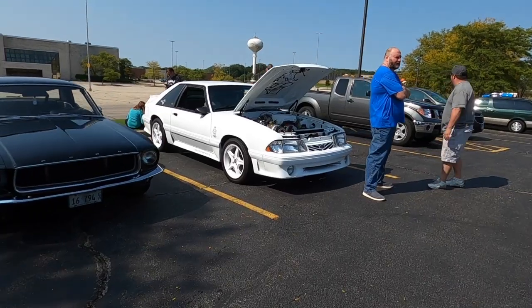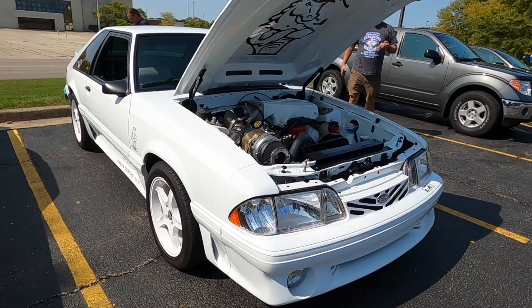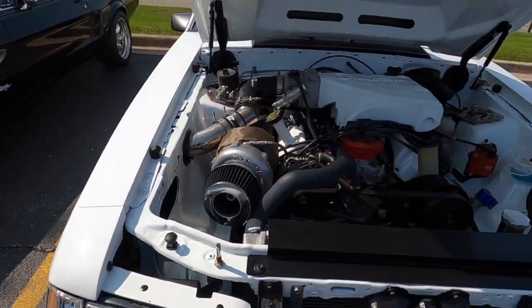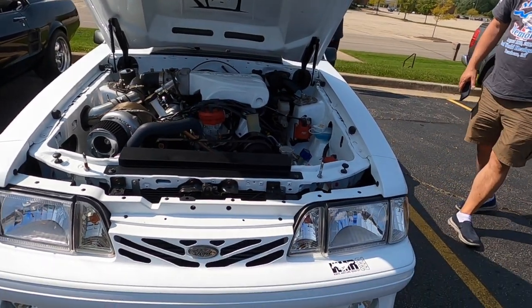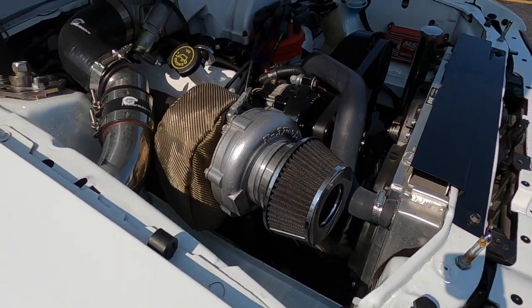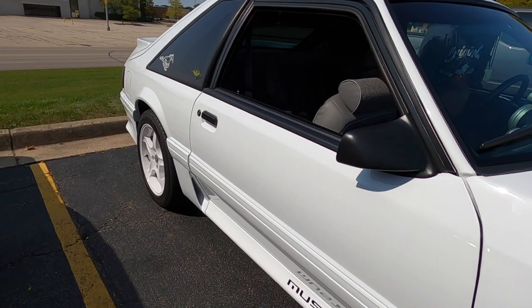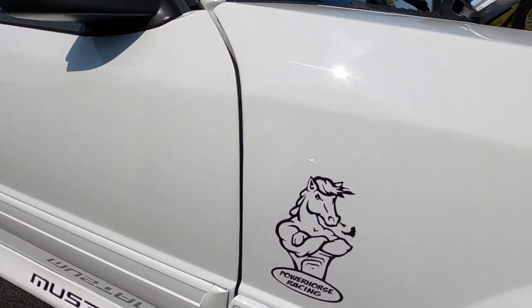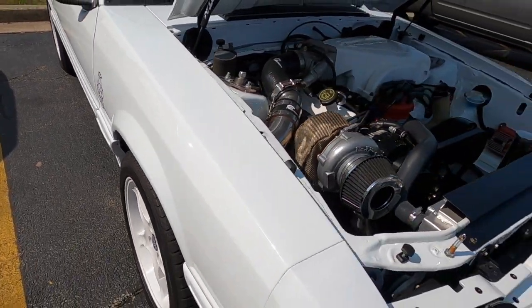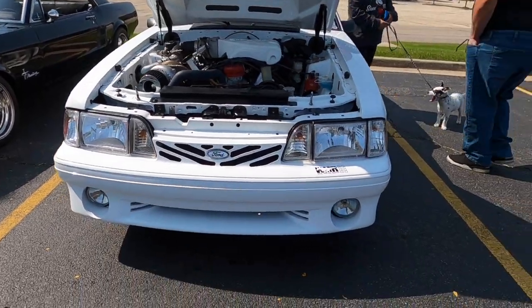Let's go check this guy out. Ooh, I like that white. Wow. Really clean turbo car here, guys. Puppy matches too.